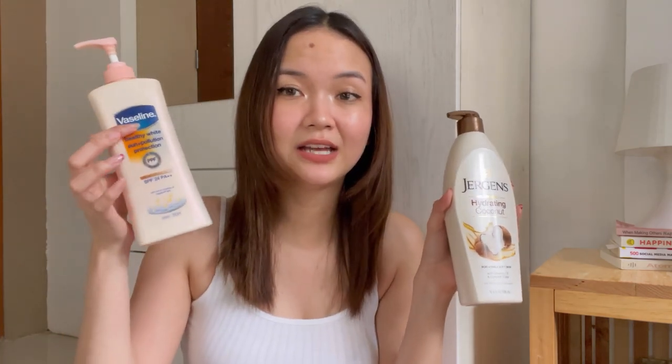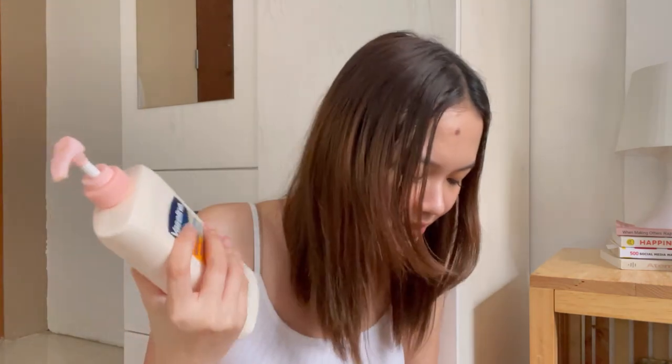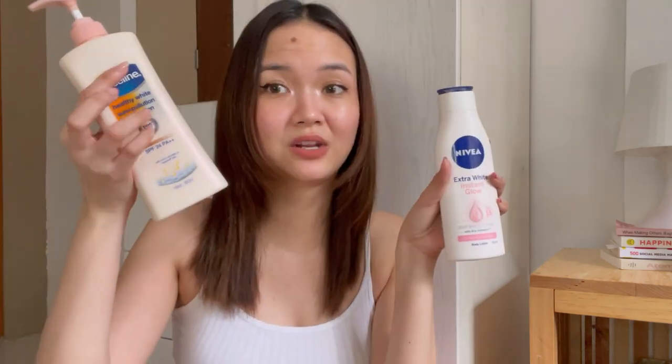But this is really the lotion that I use on a day-to-day basis for that extra glow, for the extra smoothening effect. And also this one po, Nivea Extra White Instant Glow. So this is the lotion that I use in the morning, and then this one in the evening, and then this one I just bought it for wala lang, gusto lang ako siya i-try.